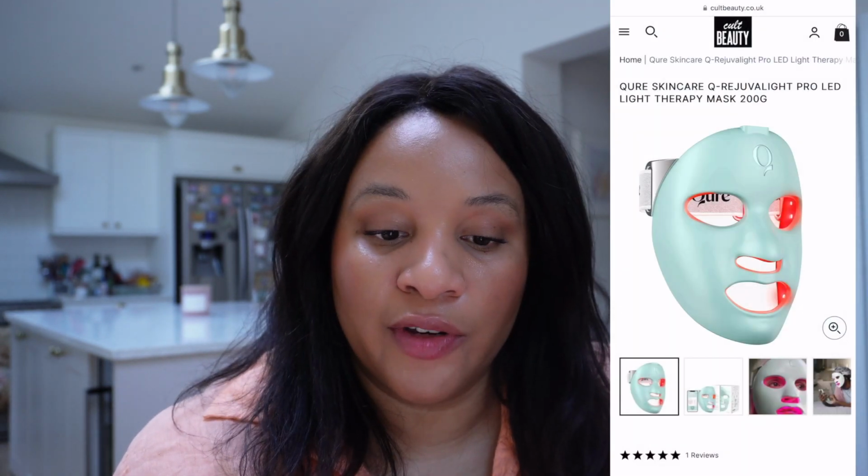This is £175. So once again, I would wait for some sort of Cult Beauty 25% off, or Selfridges or Liberty, because you can buy this in lots of different places, but I would wait for some kind of sale. But that is definitely on my wish list of something that I would like to buy in the near future. So the next one is an LED face mask, and the one that I've picked up is the Cure Skincare Q Rejuvenate Pro LED Light Therapy Mask.